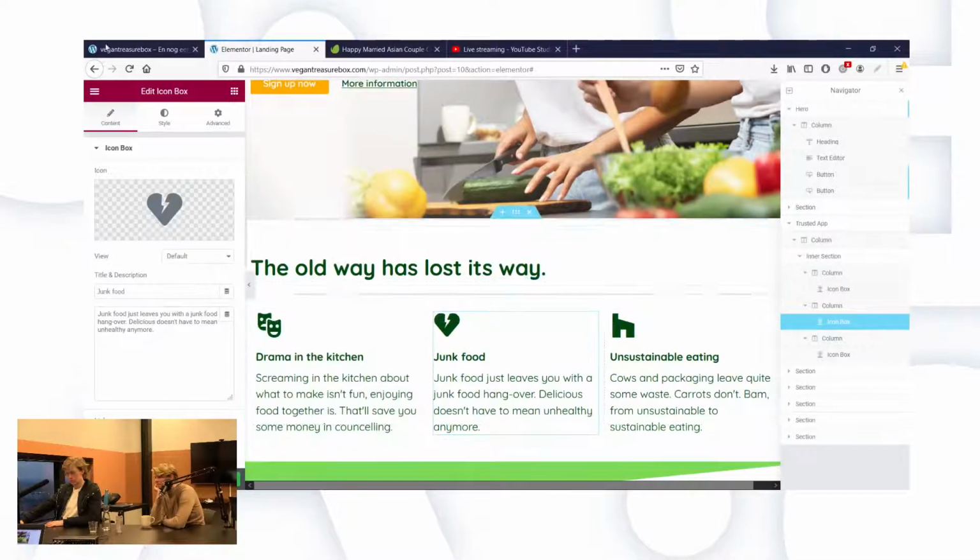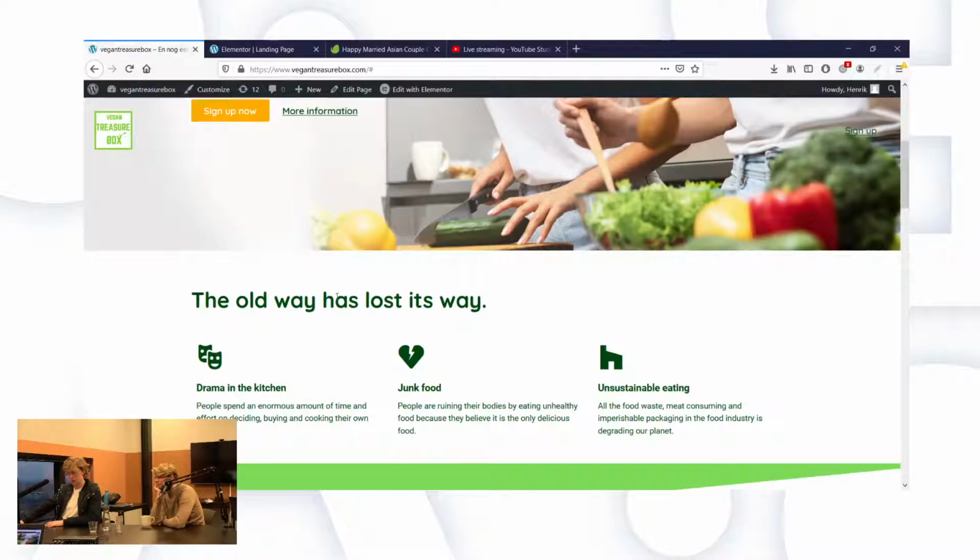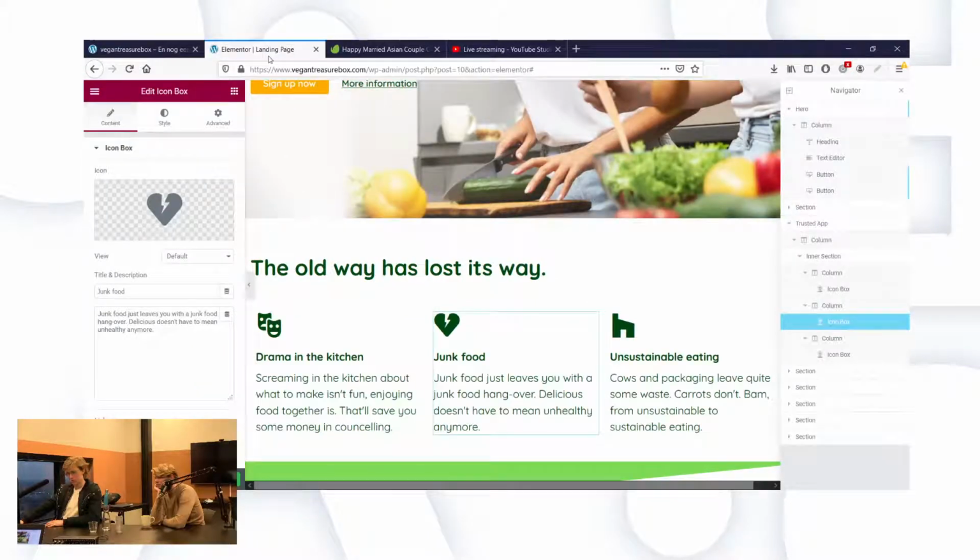All right, cool. So let's compare, guys. From drama in the kitchen, people spend an enormous amount of money and effort on designing, buying, and cooking their own meals. We went to screaming in the kitchen about what to make isn't fun. Enjoying food together is. That will save you some money in counseling.